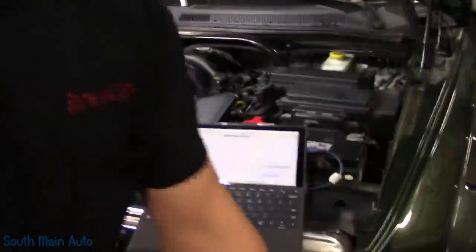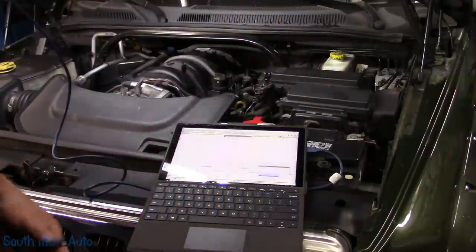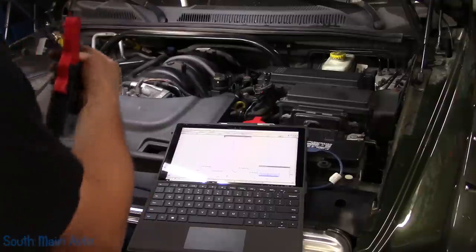Let's grab a low amp clamp. This is really gonna burn my biscuits because we wasted a whole lot of time chasing goats.